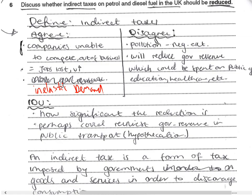On the disagree side, pollution and a negative externality, well, that's the justification for the tax in the first place, in that it increases price and reduces supply. Even better, if we use the negative externality diagram here. It will reduce government revenue, which could be spent on public education, healthcare, etc. So again, we've got a nice link there to what the government revenue could be spent for. It depends upon how significant the reduction is. Perhaps could reinvest the government revenue in public transport. So we've got a good hypothecation argument there for AO4.